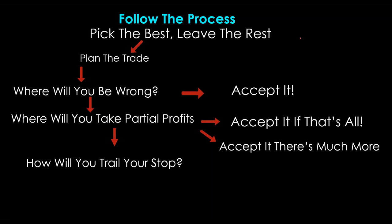So in addition to once you take that partial profit, how are you going to trail that stop? And again, the secret sauce to trading, at least my methodology, because short-term trading has its problems and longer-term trading has its problems. Linda Raschke and I have been going back and forth a little bit because I've been looking through her book, proofing it for her, not working on it, but proofing it.